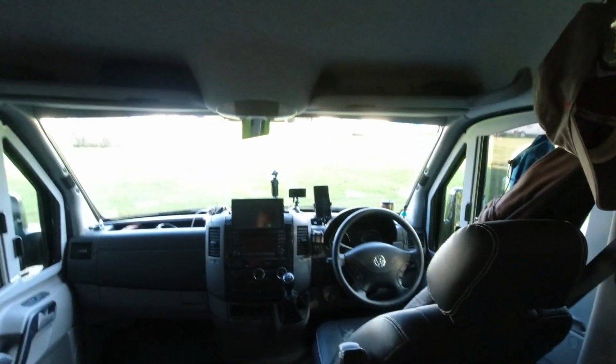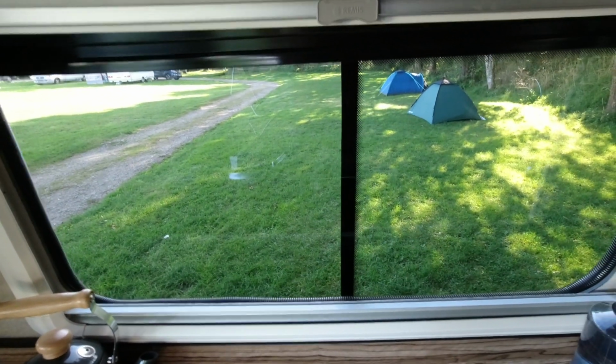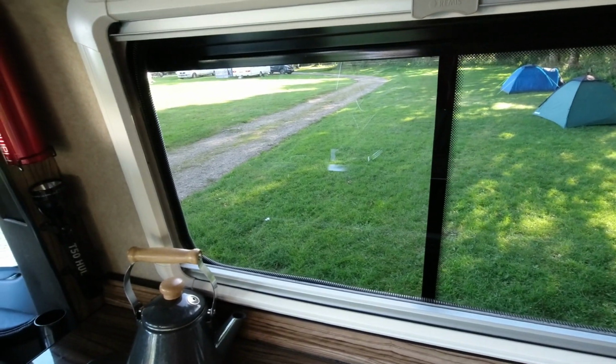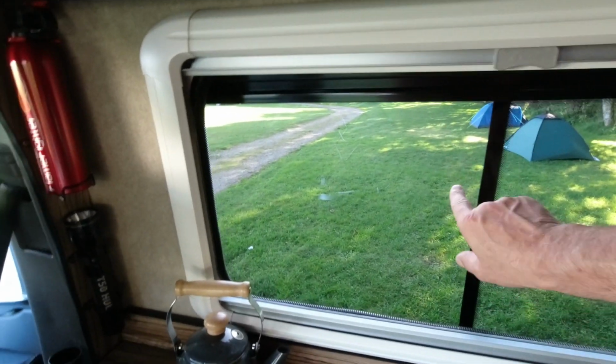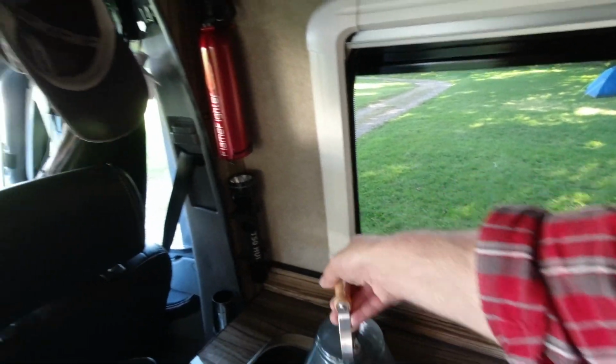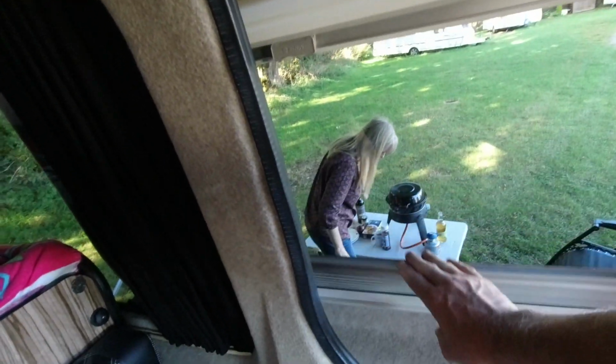As well as those window covers on the front windows and the side windows, we have these in the back. So these just slide up like that, and they keep all the light out or all the light in. That was a train going by. So having this one on this side here, there's an opening window here, so it's near the cooker, and there's another one on this side door. Again, same type of thing, just slides up and clips in. Just saves so much messing about when you get to a campsite.